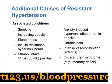It turns out, however, in controlled trials that although sleep apnea may not be good for your oxygenation and may make you tired in the morning, and it may cause high blood pressure, CPAP only reduces the pressure by 2 to 3 millimeters of mercury in the studies that have been done. Binge alcohol we talked about, anxiety-induced hyperventilation or panic attacks we talked about.